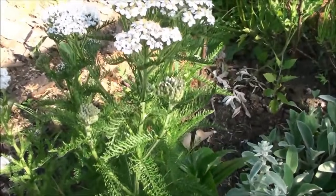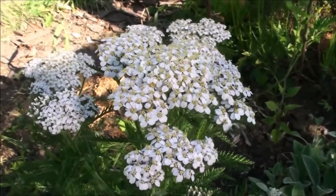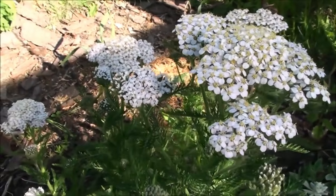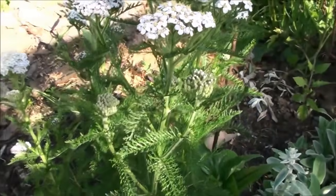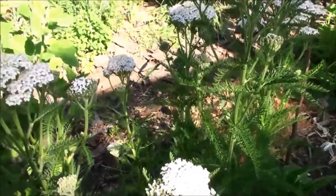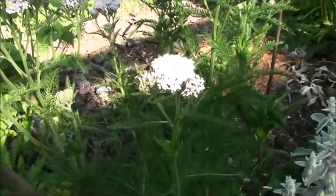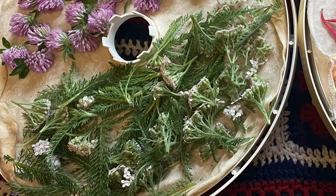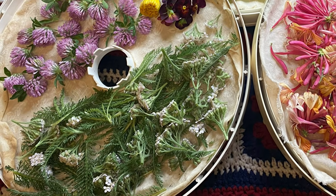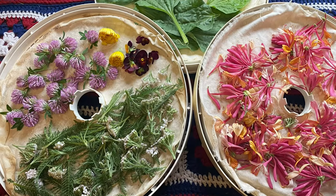It's also good to take in a tea form for colds, flus, and fevers. It is very helpful if you have allergies or any type of respiratory illness. It's great for general skin care, and this includes cuts, bites, scrapes, burns, rashes, but also things such as psoriasis and eczema. It's helpful at treating mastitis in the form of a poultice or a compress. It's helpful at healing bruises and sprains.